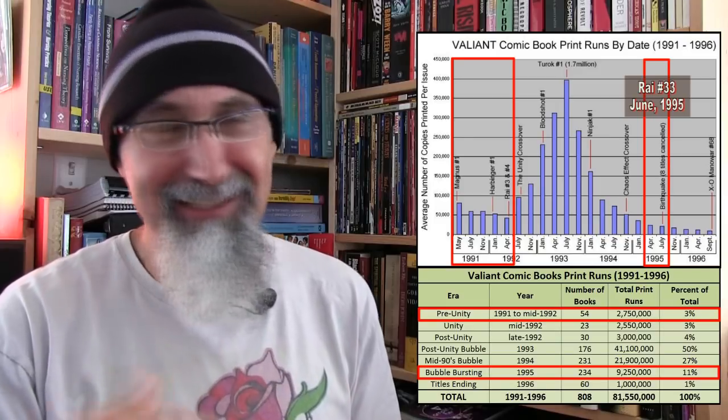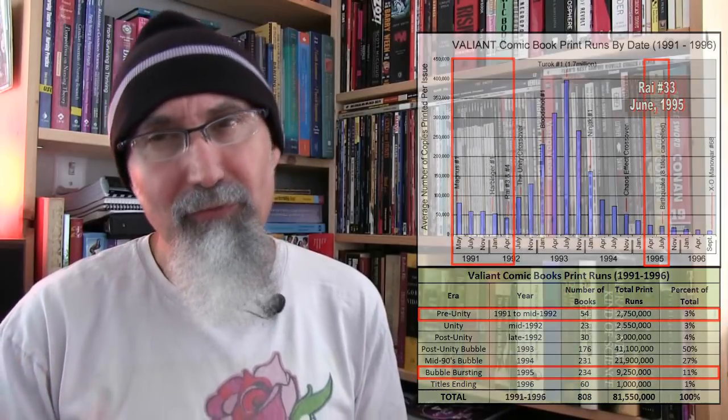Right? So we got the front end of Rye when it first got released. And Rye, I believe, was the second. And just so you know, Rai is the first original Valiant hero that Valiant Comics created. So I have a, we've read Rai, a Magnus Robot Fighter number 5, and it's the first appearance of Rai, right?